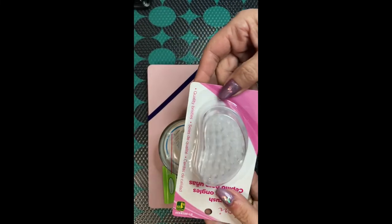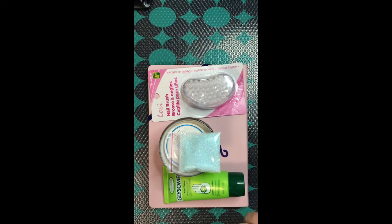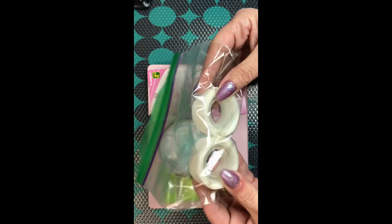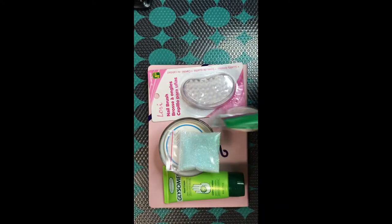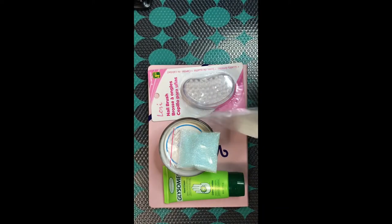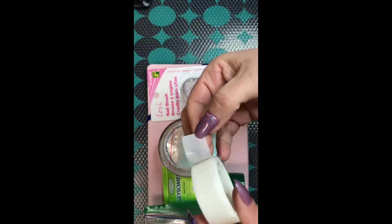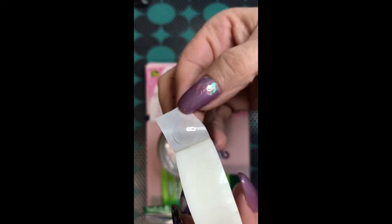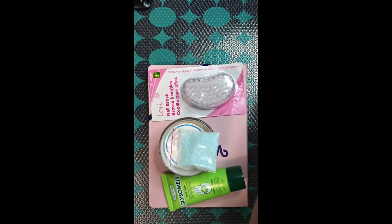A nail brush. Everybody needs a nail brush, or five or six. I have some glue dots. There's 200 here. So if you have your nail stand, or whatever you want to use it for, really. They're the bigger ones. They're not the itty bitty ones. So there's 200 of those.